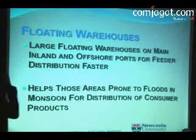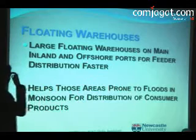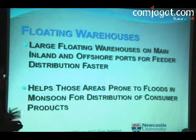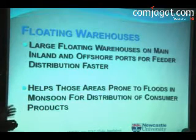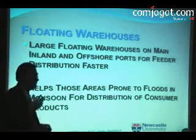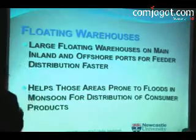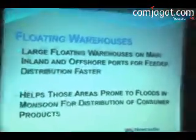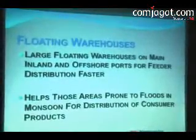That is floating warehouses. This is one of the concepts I thought would be very good for Bangladesh, especially in the southern part, where you have water everywhere. These floating warehouses could be built and used offshore for storage and for transfer to the smaller feeder places in the interior.